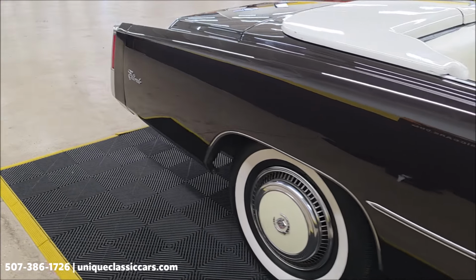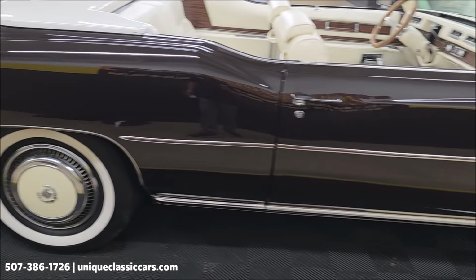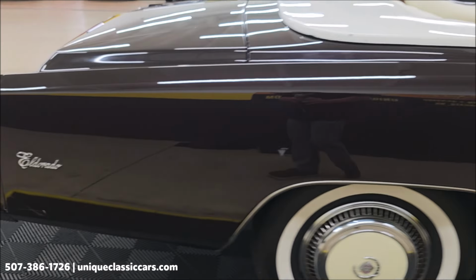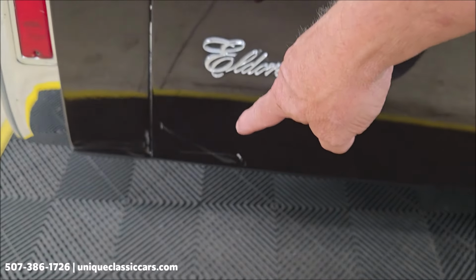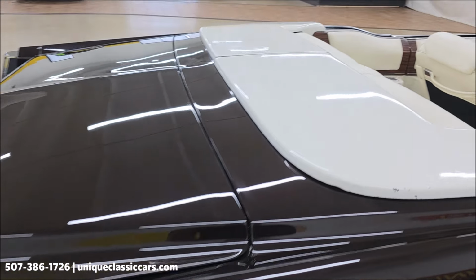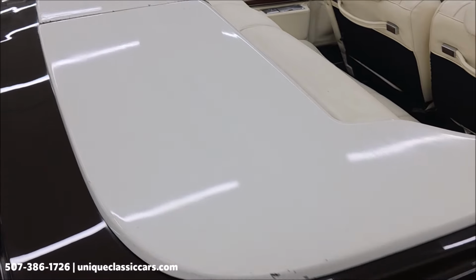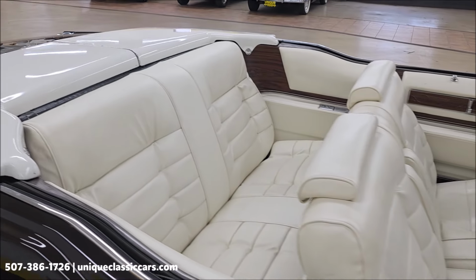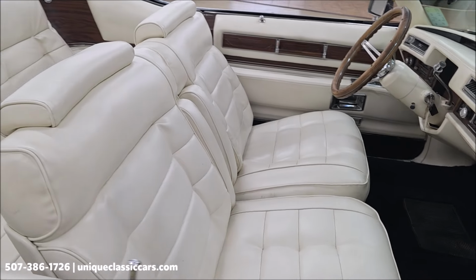You can see no major nicks, dings, or scratches. There's one small one I noticed back here, right below the Eldo emblem. It does have the hard parade boot or convertible top cover, whichever you prefer. White vinyl interior, split vent seat up front.